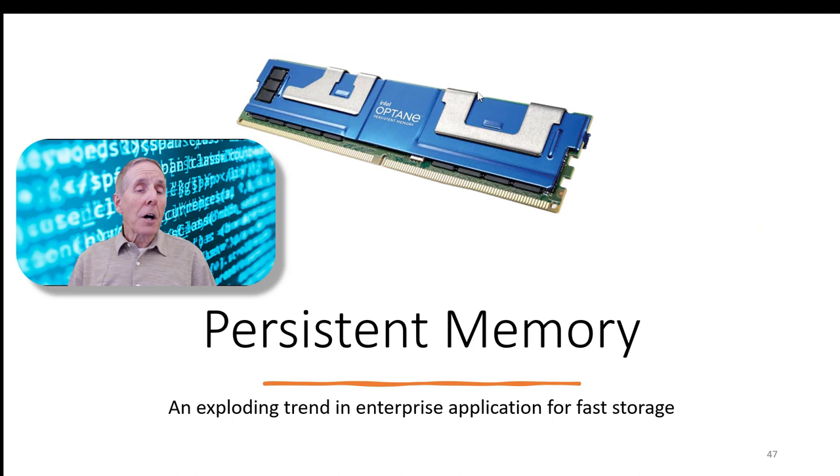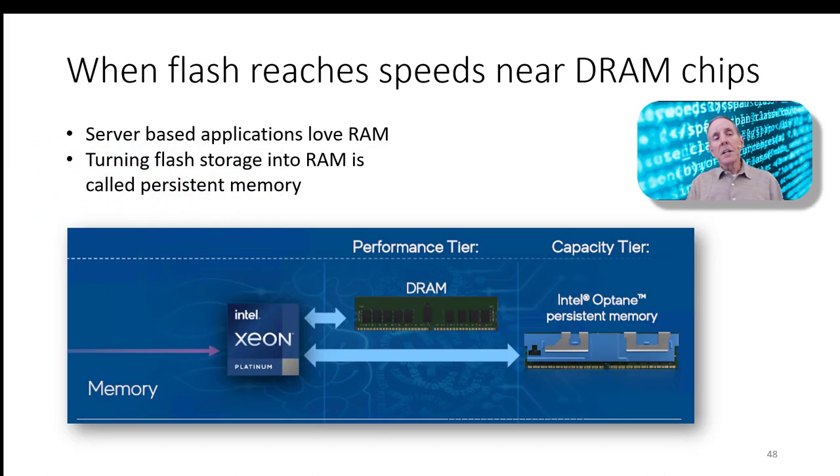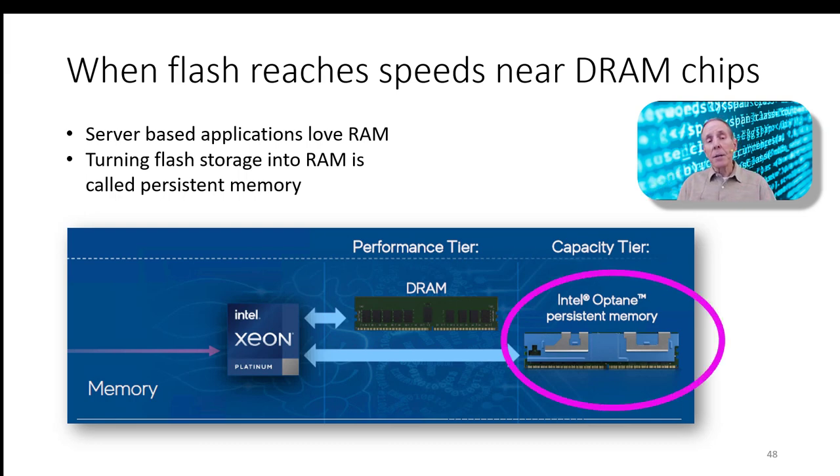We talked about how enterprise applications want fast storage. As storage latency goes down and the speed of storage goes up, we can begin to substitute it for memory. And that's exactly what Intel is doing with their Optane flash memory. They're actually taking it and building what's known as persistent memory. Whenever you can get flash storage to reach near the speeds of DRAM chips, you can begin to take that storage and make it look and act like RAM, which is exactly what Intel is doing with their Optane flash memory.